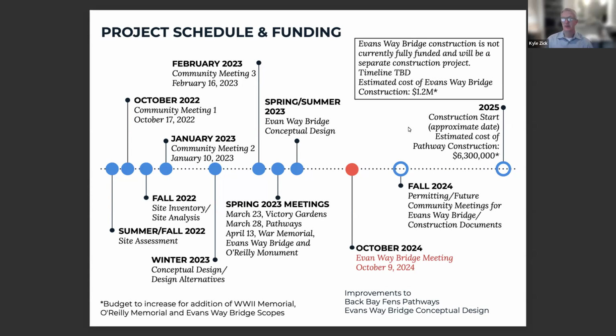So I mentioned the Pathway project is funded, $6.3 million, and our hope is that after we get approval from Landmarks and from the Conservation Commission, we would go out to bid this winter and be able to start construction in 2025. That could be spring or summer, depending on the actual timing of our approvals. And the only other approval we have to get is through Boston Water and Sewer for the stormwater management.